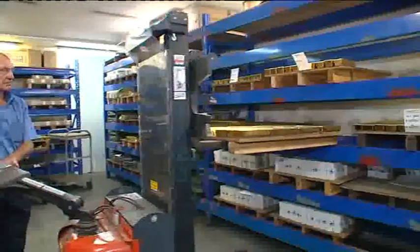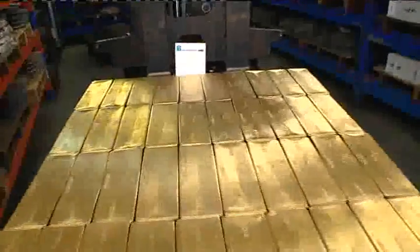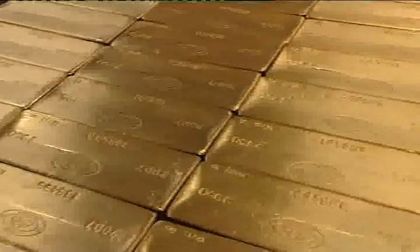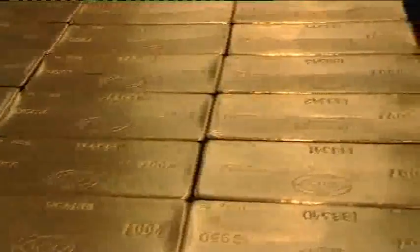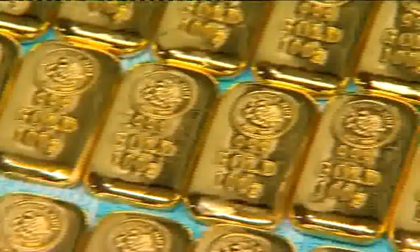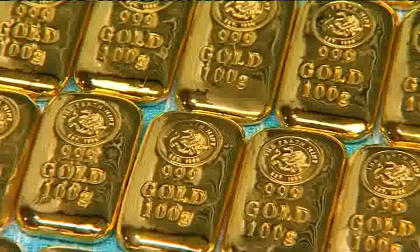Gold is stored in vaults, ready for collection. The larger bars are flown to bullion banks in London. Gold is used by investors worldwide to diversify investment portfolios. The Perth Mint's depository offers investors private account facilities to trade and store precious metals. This service enables investors to invest in any type of precious metal without taking physical possession.